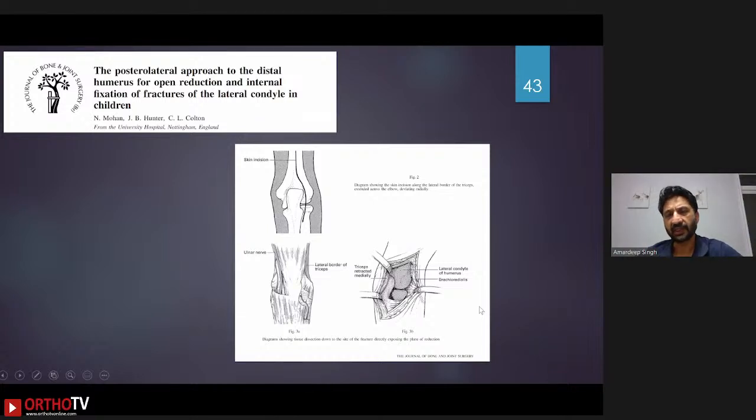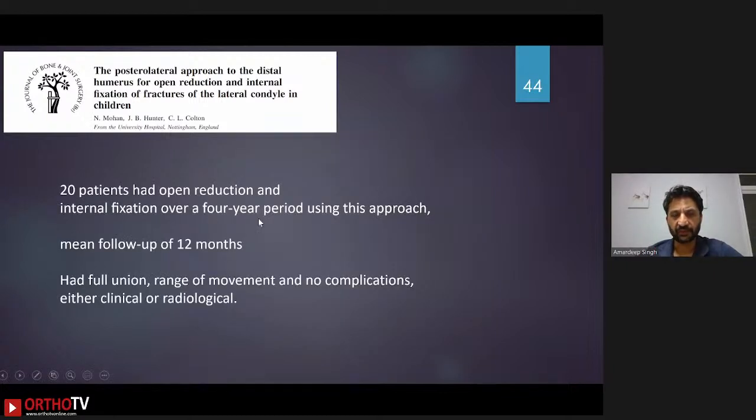Their main argument is that this avoids a lot of soft tissue dissection, and it's not the posterior approach which would be harmful, but the stripping of soft tissues trying to reduce the fracture, which is harmful. They had 20 patients over a 4-year period with a mean follow-up of 12 months, and they had full union, range of movement, and no complications, either clinical or radiological. I think it's only 12 months and AVN might appear late, so it might be too early of a follow-up. I would be hesitant to follow this approach or change my practice until something more comes up.